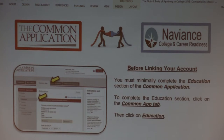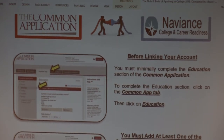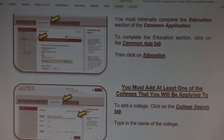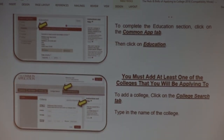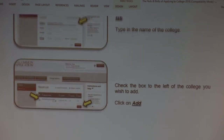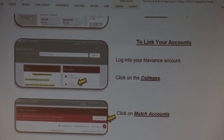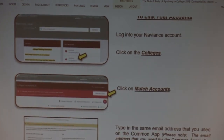So, I mentioned earlier, you're going to have to link Common App to Naviance. And these are step-by-step instructions of how to do that. These are actual screenshots off the Common App with the arrows pointing what you need to click on and what you need to complete. And then we move over to Naviance and what you need to click on.